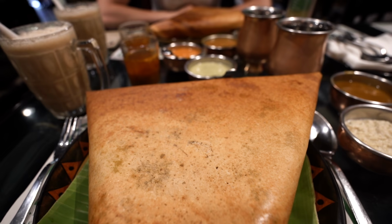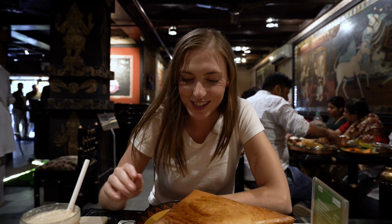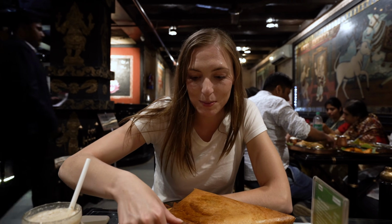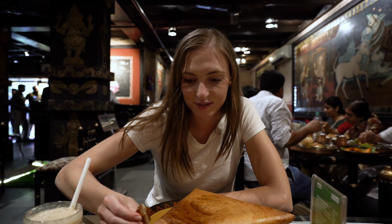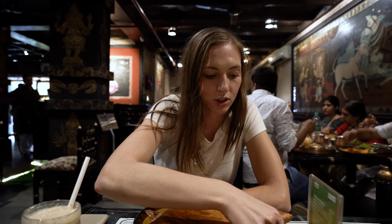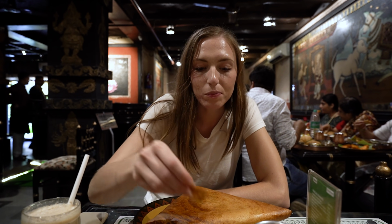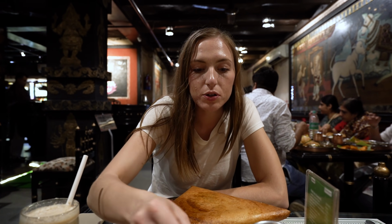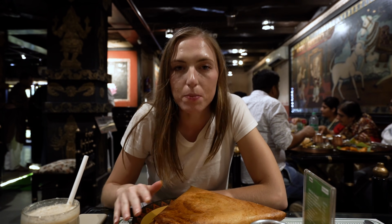But here is the big main. We've got masala dosa with a potato filling served with all these condiments that I have no idea what they are, but I'm sure they'll be delicious. Oh, it's so crispy. I think this is the biggest dosa I've ever had in my life. I'm gonna try with the coconut chutney first because I know what that is. Oh, it's really good. I know this one I think is mint and coconut. It's also amazing. Just amazing.